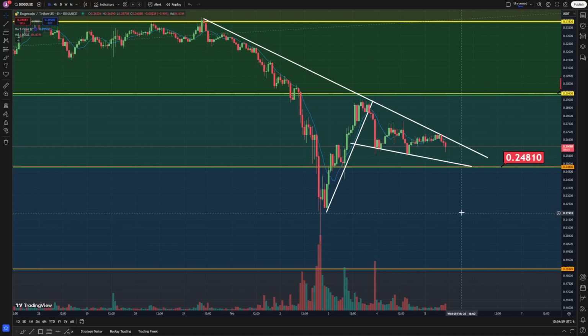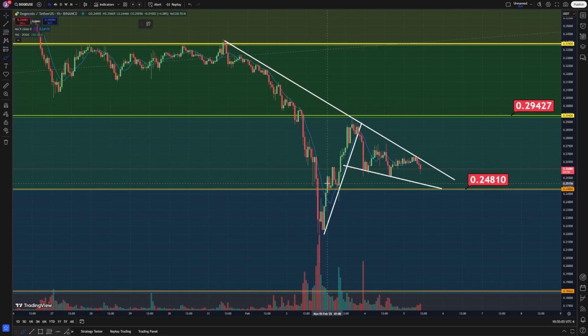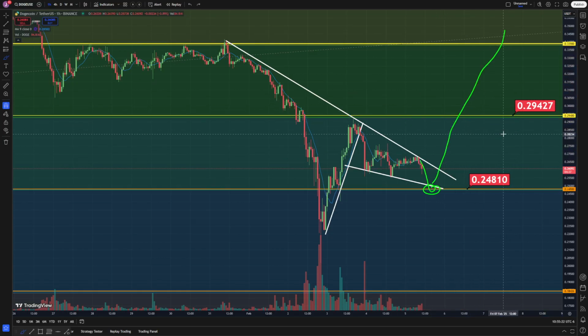Let's take a look at what's going on with Dogecoin. All right, so we're basically still looking at the same thing we were looking at yesterday, in my opinion. I still have my target of around .248. I have a limit order, so when it goes down, it's going to buy at .248. I also bought at .294, so if we continue to go up, then I have a position right here as well.